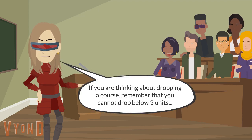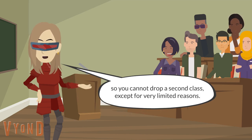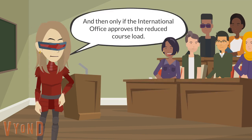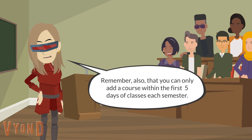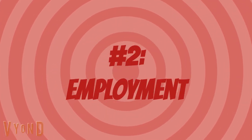If you're thinking about dropping a course, remember that you cannot drop below 3 units. So you cannot drop a second class, except for very limited reasons, and then only if the international office approves the reduced course load. Remember also that you can only add a course within the first 5 days of classes each semester.